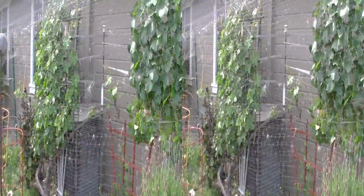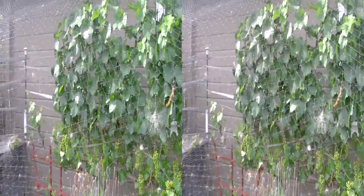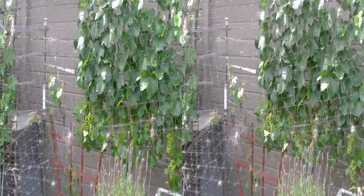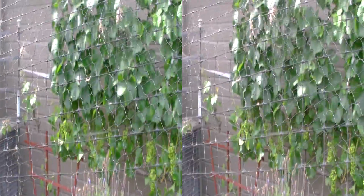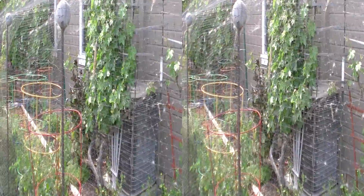So that's 1 vine, more growth on the right side than the left. And you can see they just sort of look like luminescent green pearls, especially these couple clusters on the left-hand side. Very pretty grapes, still in the early stage, long time before maturity.